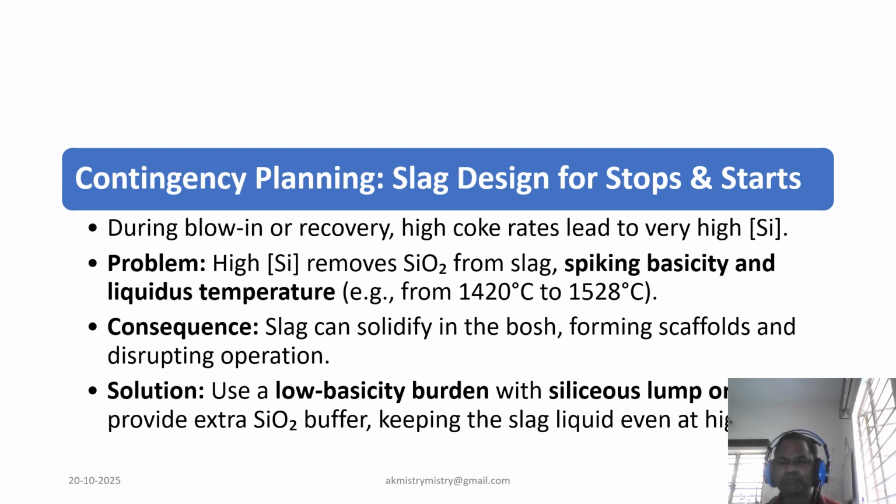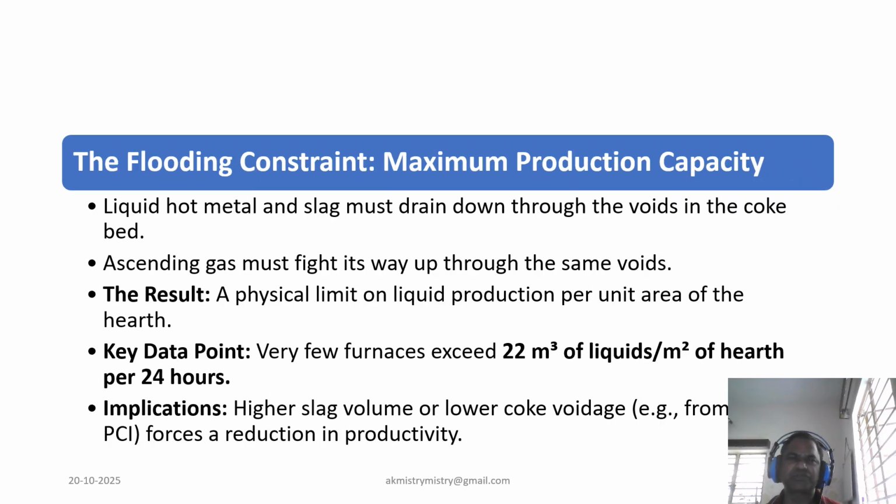So now the one important aspect, which is the flooding constraint. Finally, there is a hard physical limit to production, as all of us know. All the liquid metal and slag trickle down through the coke bed, while gas fights its way up. This creates a flooding constraint. Very few furnaces can process much more than 22 cubic meters of liquid per square meter of hearth per day.